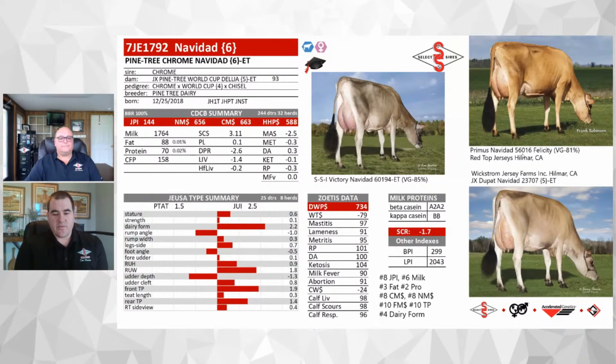He's the number 3 bull for fat, number 2 for protein, and number 6 for milk. So as I said, this bull is putting a lot of components and production in the tank. He's number 8 for cheese merit and net merit, 10th for fluid merit, and number 4 for dairy form. And I think that dairy form pulls through truly being a Chrome son. The big flat-boned dairy cows that you see on the Chromes, I see pulling through on this son of his.